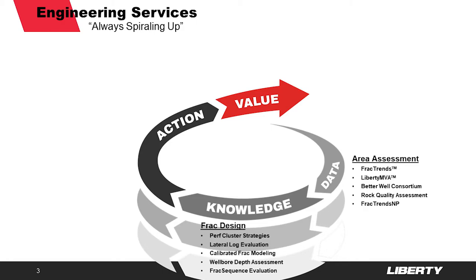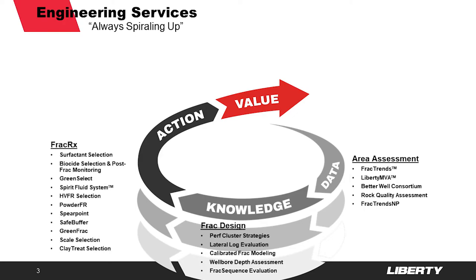We can also dive into the details of frac modeling. Requesting more information from customers can help us run a frac model and calibrate that model with data that's available in the area. With that information, we can then run a model and help with things like perf cluster selection, or the sequencing of wells that we're fracking, and how we can maximize surface area and production by changing the sequence of these fracs.